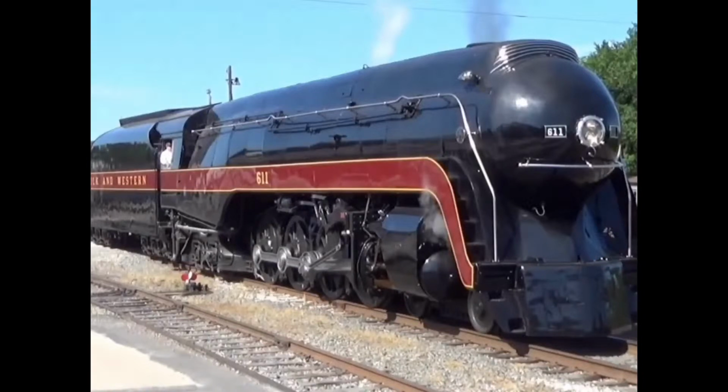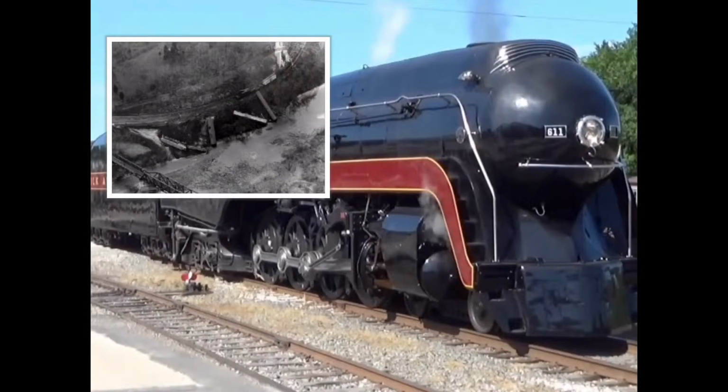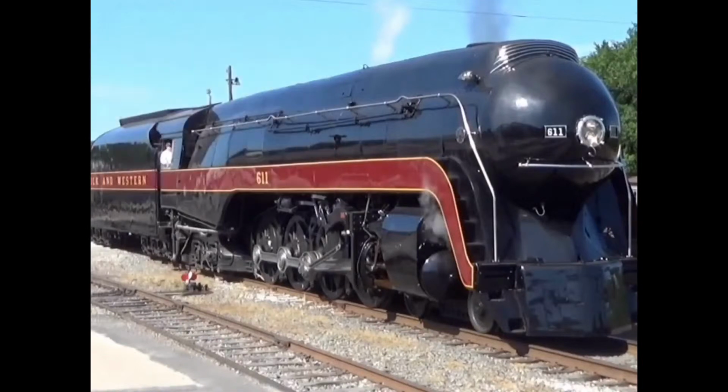611 was in 2 derailments total during her service with the N&W. An engineer ran her at excessive speeds while pulling the Pocahontas around a bend in the Tug River outside Shutter, West Virginia. 611 suffered only minor damage, was repaired shortly, and returned to service. It was restored and returned to service in 1982, operating until 1994, with its final run on December 7, 1994.